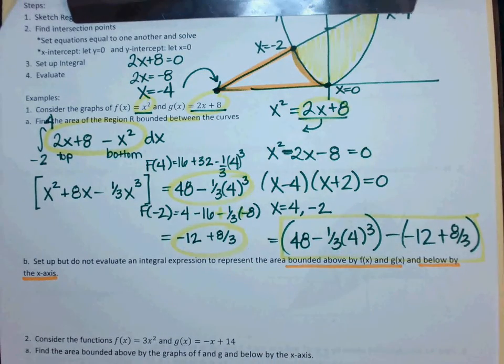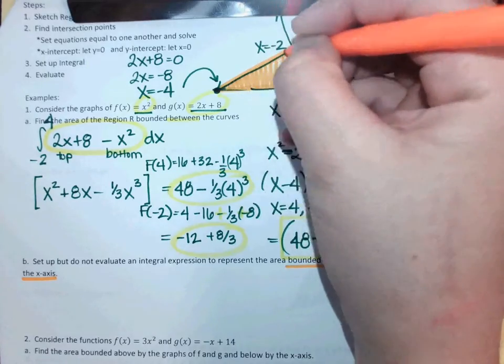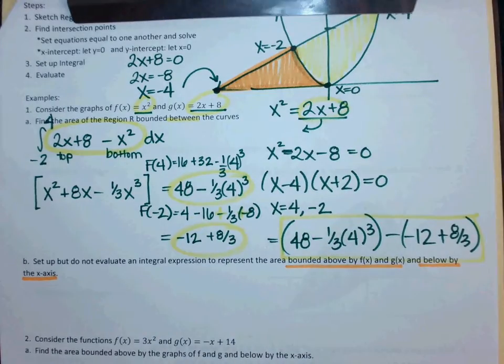Okay, try for me now to set up the two integrals. Remember, we're not doing it. But set up the two integrals that would give you that exact amount of space from here to here, under the curves but above the x-axis. You'll have two separate integrals, remember, for a cusp region.